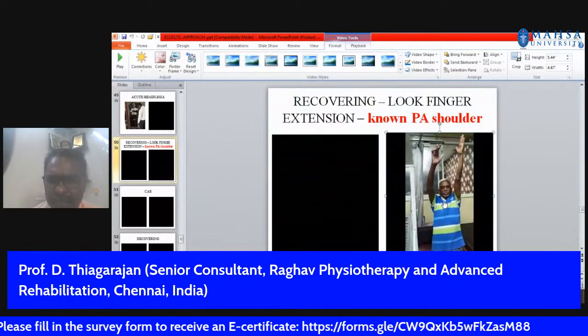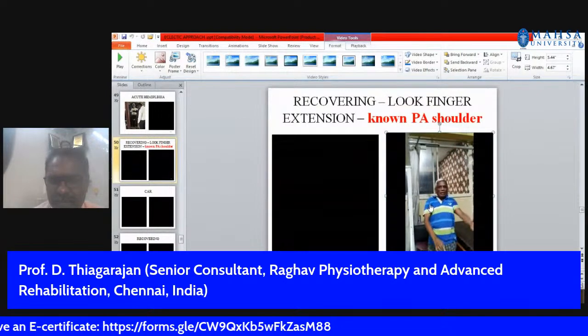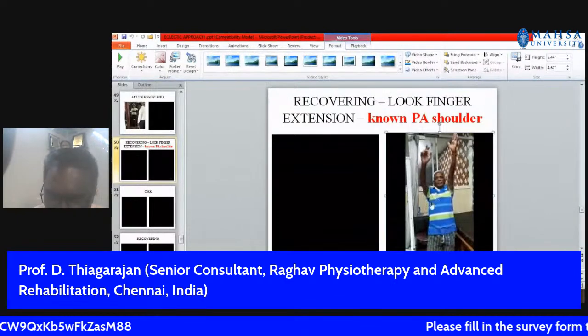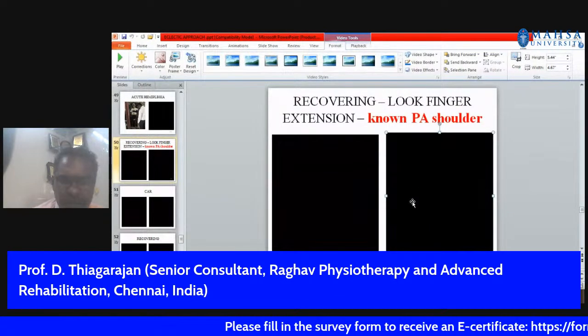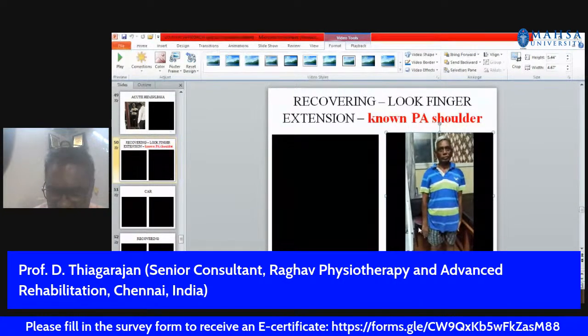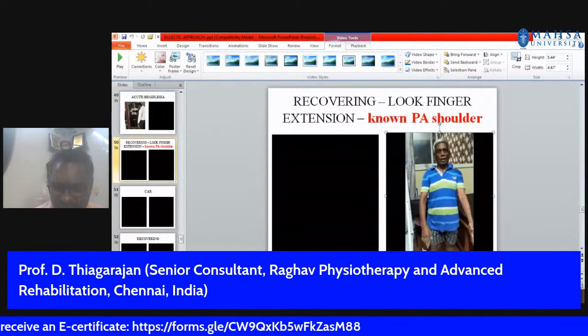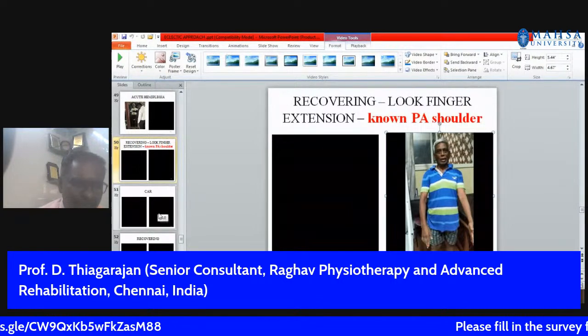See the same client who had right flaccid hemiplegia, a known case of right periarthritis shoulder. Again, in this case, you can see the wrist extension and finger extension. You can clearly see here, wrist extension and finger extension. This is the magic of what we do.